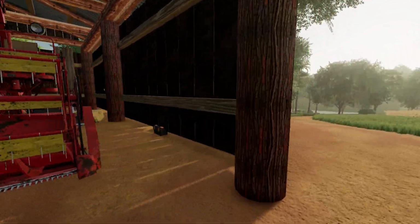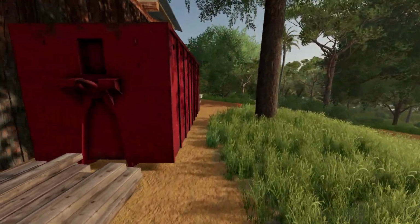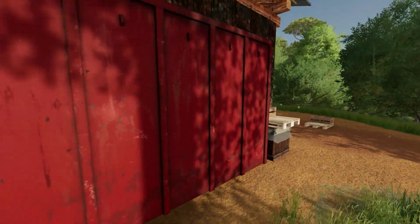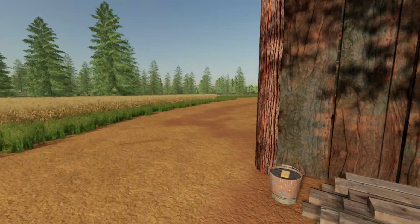You can hear those bees buzzing over there. How are we doing on honey? It's starting to fill up. We got four crates. Four crates. Slowly but surely, it's getting there.